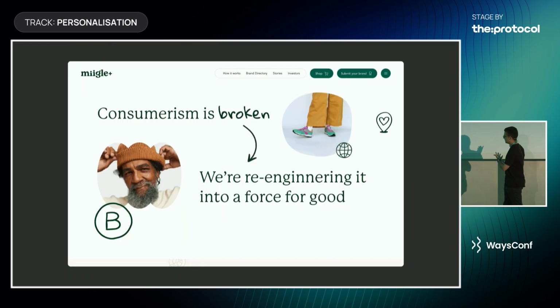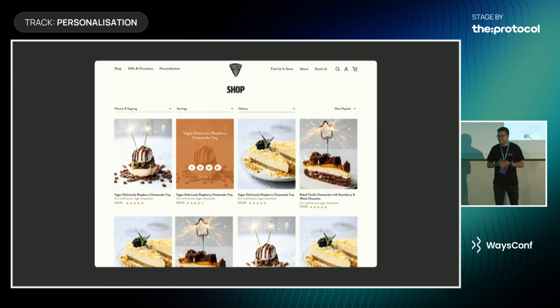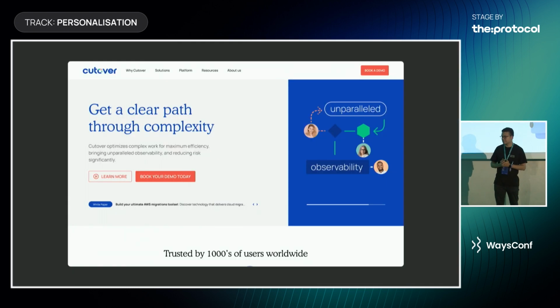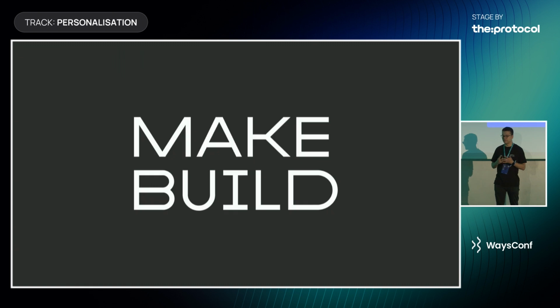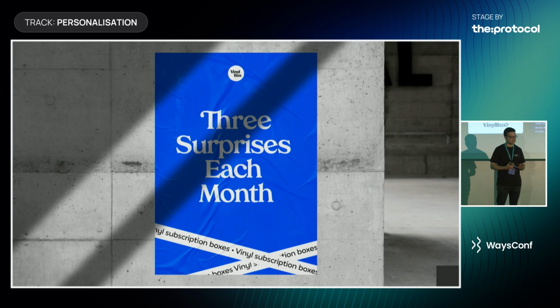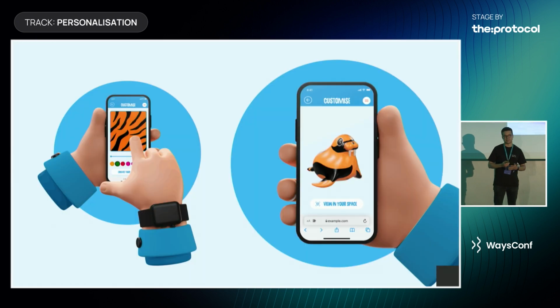Here's a few examples of some of our work. Today, though, we're going to be sharing the story of Fruitella Curiosities, a project which came about a year and a half ago. We'll be talking about how we designed and built it using low-code technology and some of the lessons we learned.